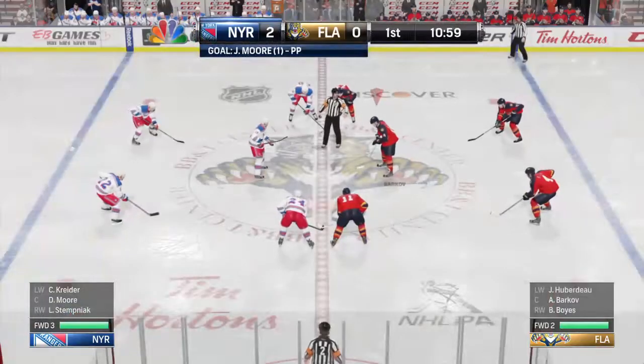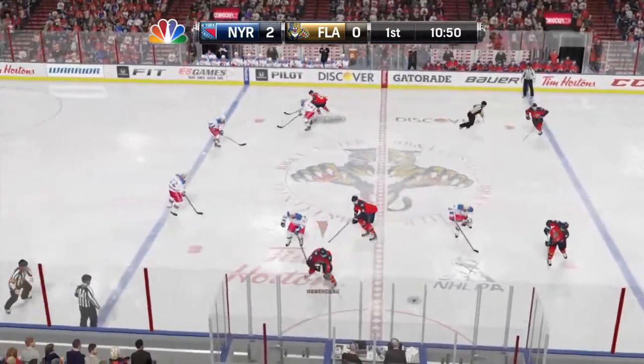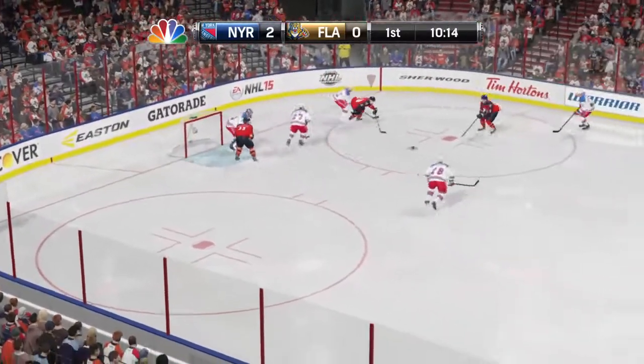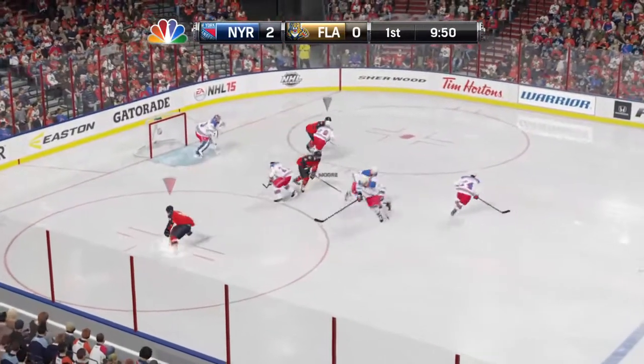Just over 9 minutes played here in the first. The Rangers just widened their lead. It's now 2. Neutralized face-off win. Dumped in. Talbot's back behind his net and is able to stop it right there. Good job with the stick. 9 minutes, 1 second.